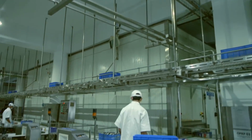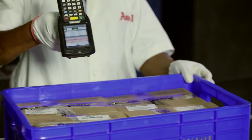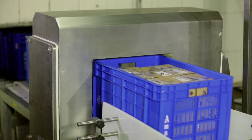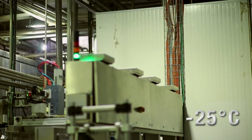En route, these crates have to pass through a counting system, which keeps track of who is who and where they are going. A metal detector always keeps an eye out for purity check. Now these boxes are stored at minus 25 degrees centigrade.